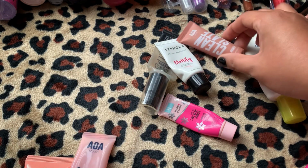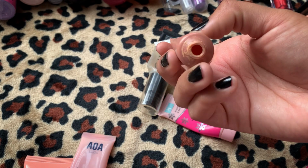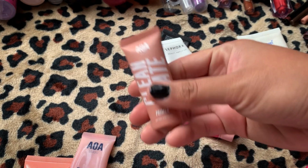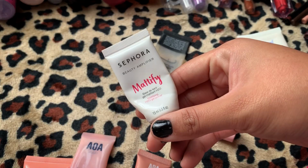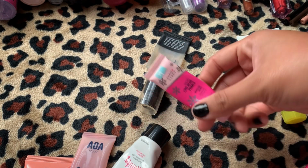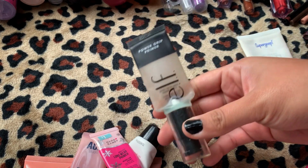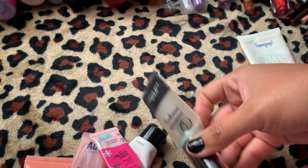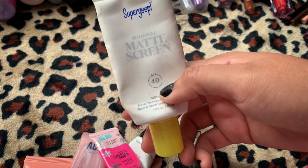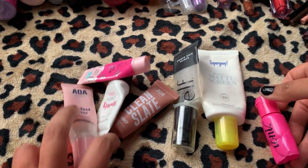We have the AOA Studio Clean Slate Primer, which is actually really nice. In the end, it did kind of break on me, and the product itself dried up, but this is actually really nice, and I already have a backup of this. Sephora Mattify Primer was actually really nice. Really enjoyed that. The Hard Candy Primer, I already have a backup. We have the e.l.f. Power Grip Primer. I'm definitely going to repurchase. And then we have the Super Goop, which is another really good one. It does have SPF 40, so definitely would repurchase. Those are all the primers that I used up.